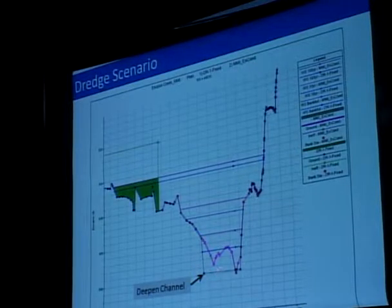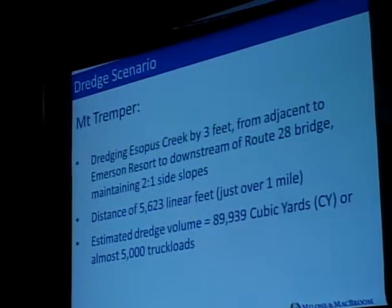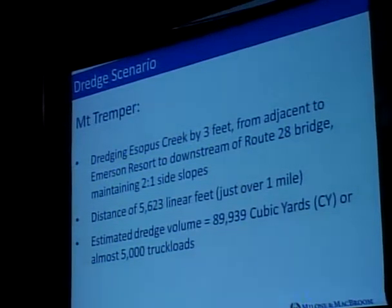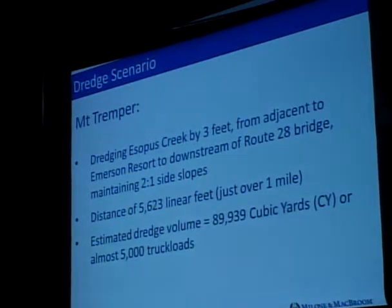Same schematic as in Phoenicia. We deepened the channel, got rid of that sediment to a depth of 3 feet, with 2-to-1 side slopes. This was for just over a mile in length, and the estimated dredge volume was close to 90,000 cubic yards, which is about 5,000 truckloads at 18 cubic yards a truck. It's a lot of material.